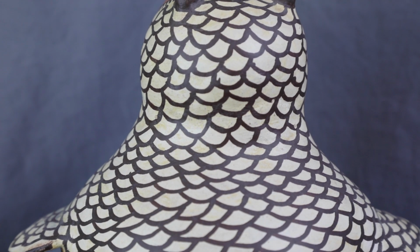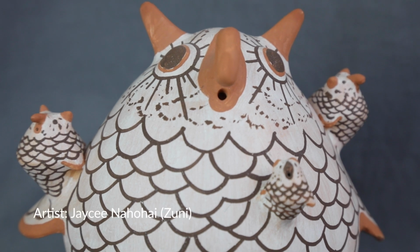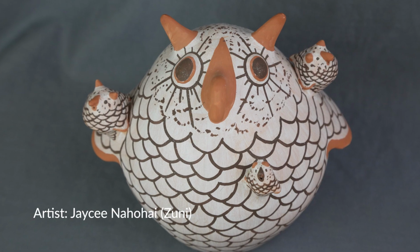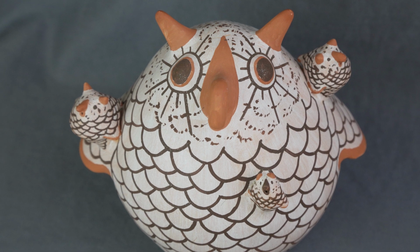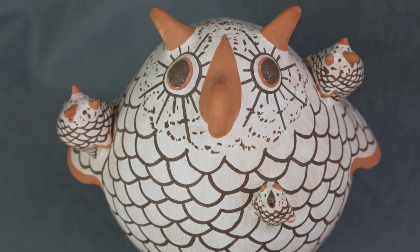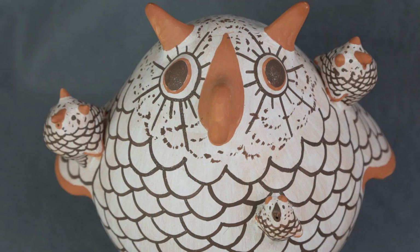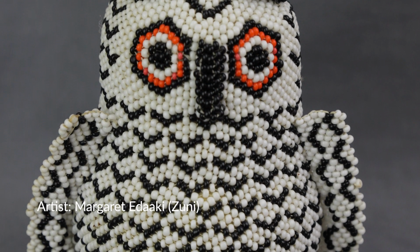Quite a few of the other owls are from her collection, one of which is an owl made by Josephine's grandson, J.C. Nahohai. His plump-bodied owl is formed with 3 owlets sitting on it in a storyteller style. The hooked beak is a distinguishing characteristic, as well as the expressive stance of each owlet. Another distinctive Zuni art form are beaded figures.